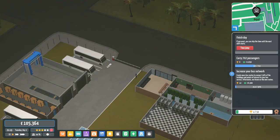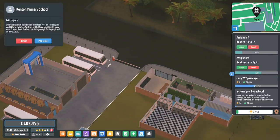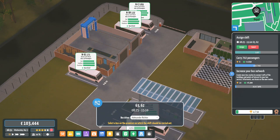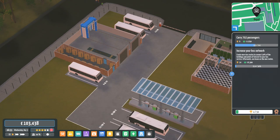What I'll do is quickly speed up time to assign the buses for the day. I've got the E2, the Citaro, the 63 and a 62. Right, you could be on the Optare, like so. And yeah, that's basically it. Our routes are set.